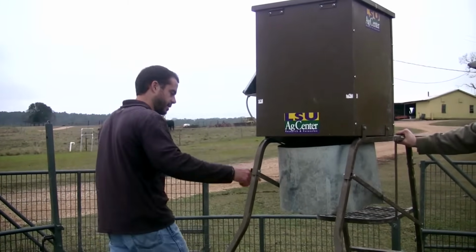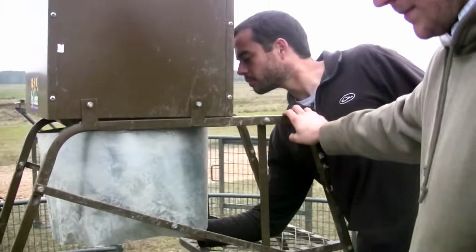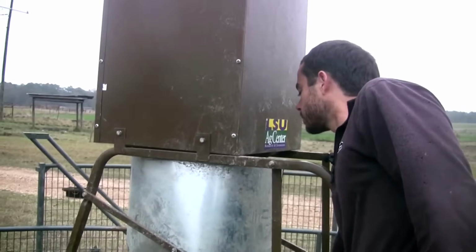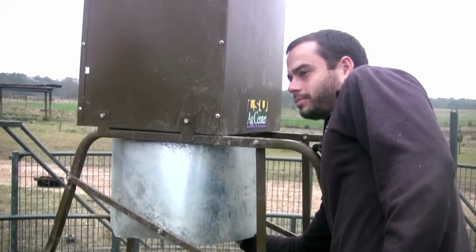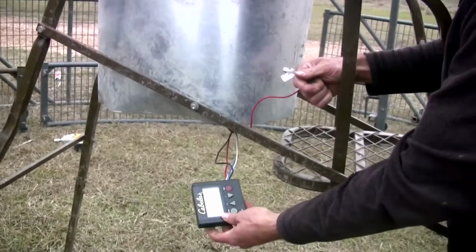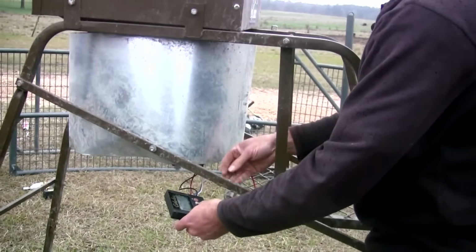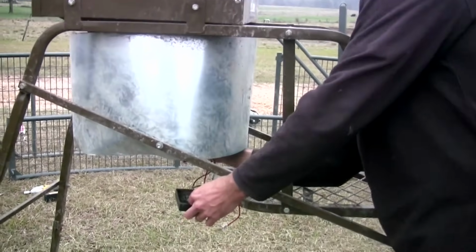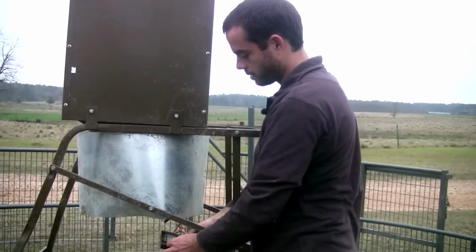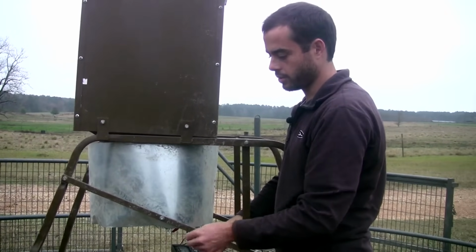So inside of this, there is a programmable feeder timer that you will plug in to your 6-volt battery, the negative and the positive, and it'll go through the system and you'll set feed times. Usually the feed times that I like to set are about 7 p.m. and 10 p.m. and once more at about 6:30 a.m. so that there's always food on the ground.